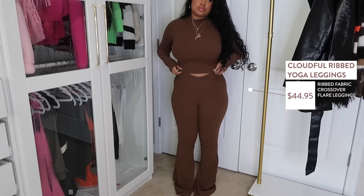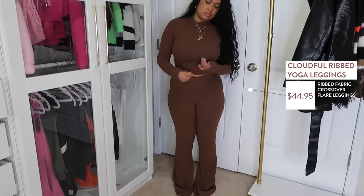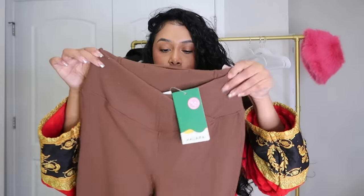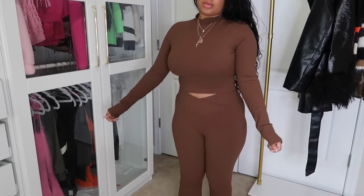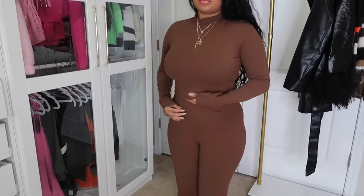So then I have it with these yoga flare pants, but also ribbed. So it feels really, really good, really thick. And the stretch feels amazing. It has the crossover design at the top as well, but these don't have the butt lifting. I feel like yoga pants just always compliment the body really, really good. I love me a yoga set. It always makes my body look really, really good.